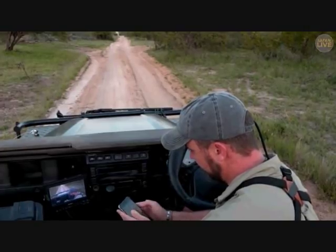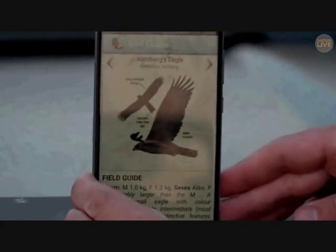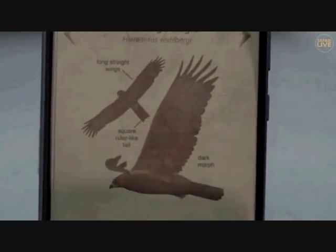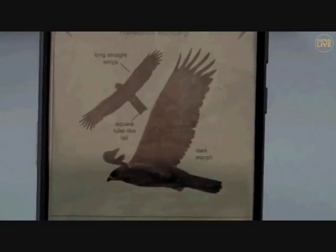The Wahlberg's eagle in flight, folks, is very characteristic of that tail. If you look at the tail, it is like a ruler. It is very straight. Very straight. There's no fanning out. It does happen sometimes when it's a bit lower and it's trying to get some elevation.